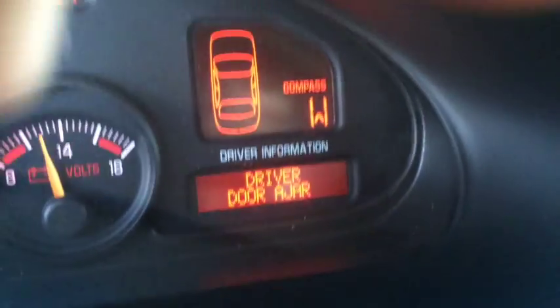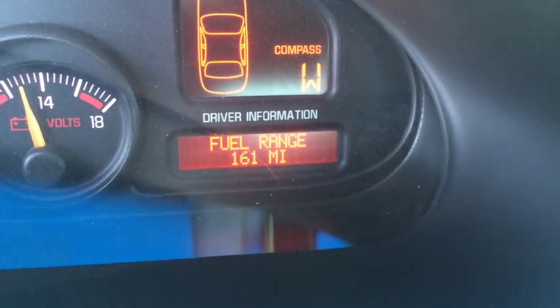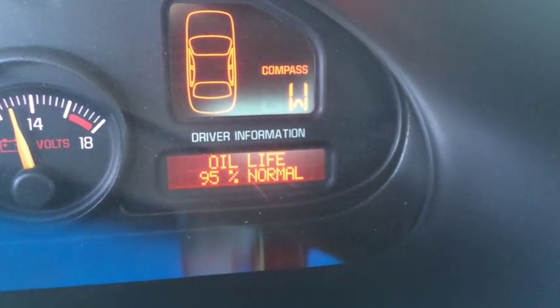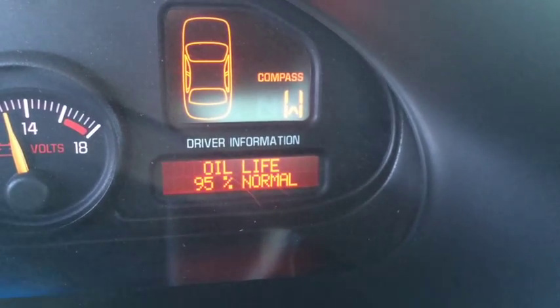I can show you what this does here. It can give you your fuel economy, how far you got left, your fuel range, how much you've used since you last reset it, your oil life, which that's not right. My battery died and it got reset. It should be somewhere around 50 or 40.